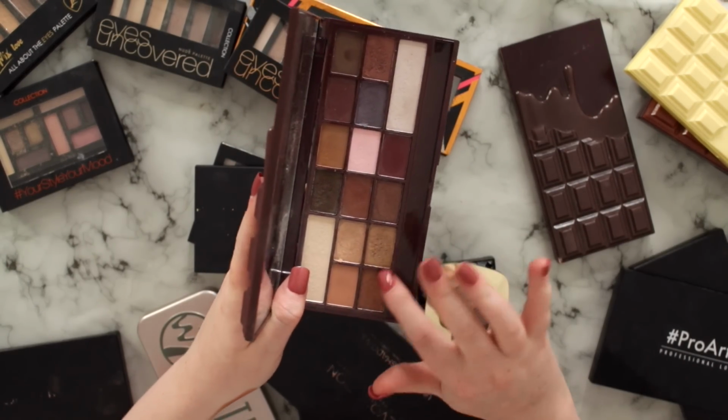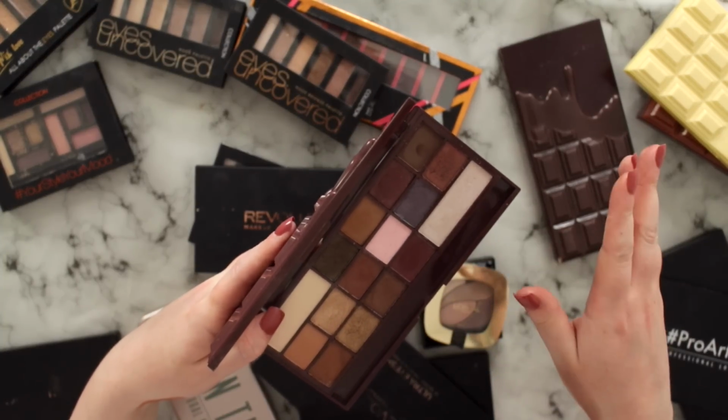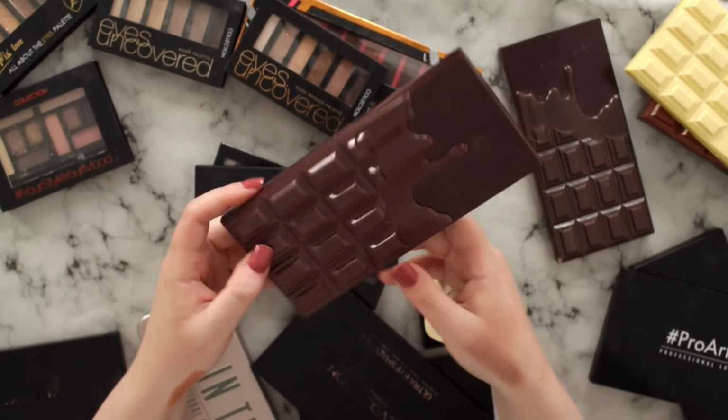I wear the 4 golden shades here a lot together. I've started wearing some of the more adventurous colours in the palette, like the purples and the greens as well. Really nice, absolutely perfect for this time of year.